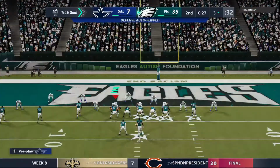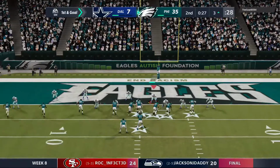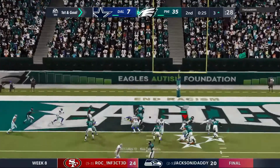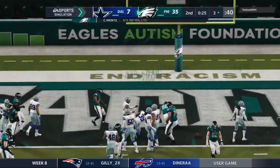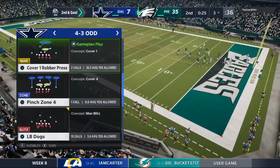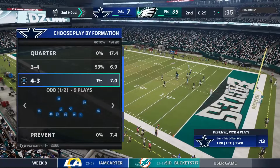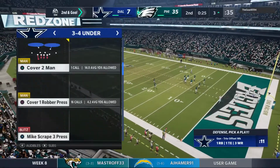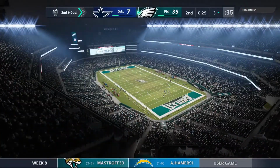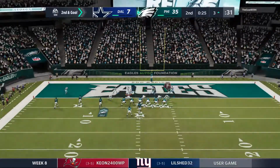This offense continues to be a hot knife through butter. 3 drives, 3 scores, and knocking on the door again on drive number 4. Now a throw to the end zone on 1st down, but it winds up incomplete. Speed is the name of the game when it comes to RPOs, and sometimes you can be a little too quick, thus inaccurate, incomplete. They'll go again from the 3 here on 2nd and goal.